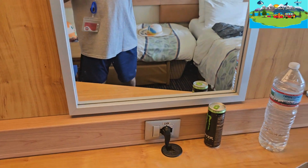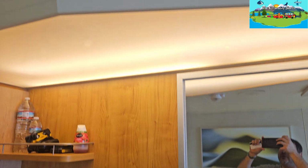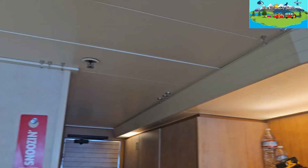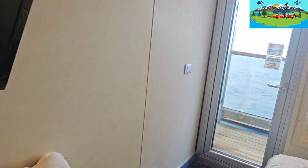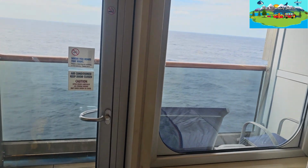The walls in this cabin are not magnetic, but the ceiling is. So if you bring your magnetic hooks, you could hang it from the ceiling, hang towels and different things to dry, give extra space. And the balcony is out there. We'll come back to that in a moment.